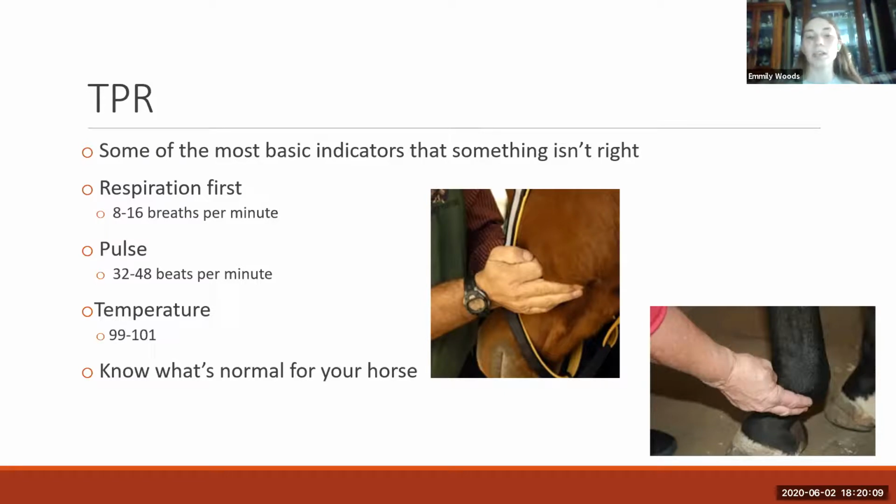And you always want to take your respiration first. That's because once you start getting in there, messing with him, trying to take his temperature, trying to take his pulse, most likely his respiration is going to change first. So you kind of want to stand back, watch him for a minute. You just count the breaths. Horses tend to have 8 to 16 breaths per minute. So it's pretty low compared to some species. And then their pulse is about 32 to 48 beats per minute.